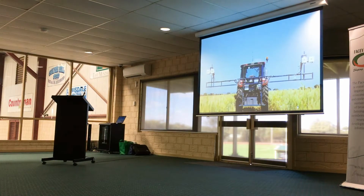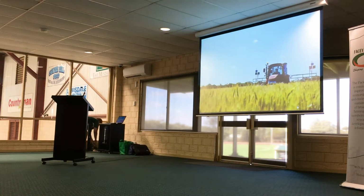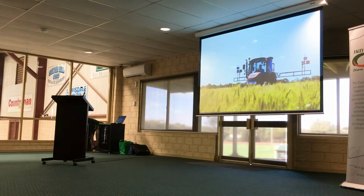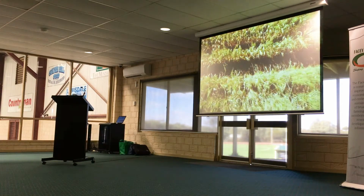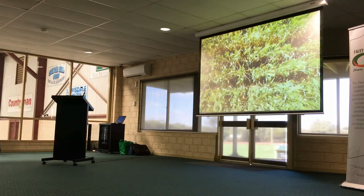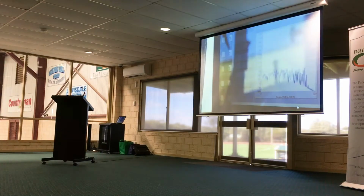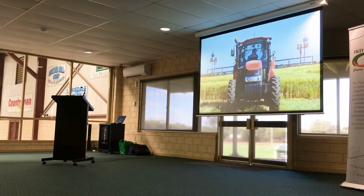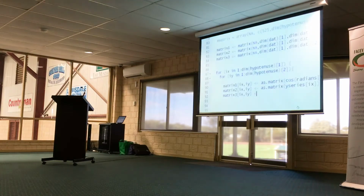To do this, we use a prototype imaging boom we've created, which is attached to a tractor and driven through these large field trials. As the tractor drives along, the cameras and LiDAR automatically capture photos and a laser scan of each individual plot in the trial. All of this data is being controlled and captured by a GPS unit and laptops in the tractor cab. Once we're done out in the field, we can grab that data out of the tractor and head back to the office to start processing it.